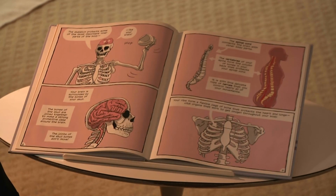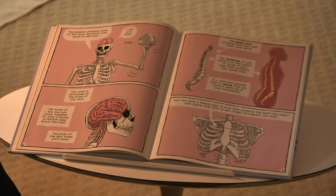The skeleton protects some of the most important inner parts of the body, like your brain. Your brain is supported by the bones of your skull.